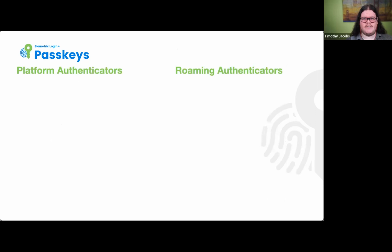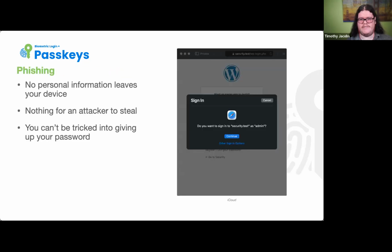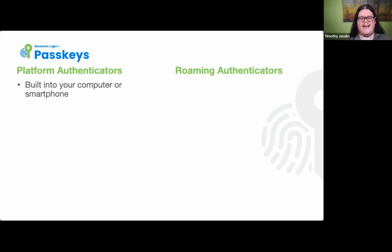Now, there's something that I wanted to touch on that's a little bit more technical, but it kind of goes into explaining where we are in terms of the compatibility story. There are two types of authenticators. There are platform authenticators and roaming authenticators. And so platform, whoopsies. No. Spoilers, no looking. Okay, platform authenticators.